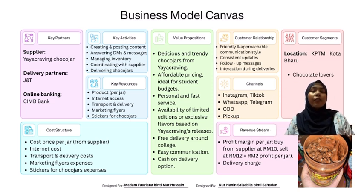So now let's begin with our customer segments, or who am I actually serving. My primary audience is made up of students and young adults aged 18 to 50 of all genders living around KPTM Kota Baru. These customers are typically chocolate lovers, people who enjoy sweet snacks between classes, during assignments, or just for a quick trip. What they all have in common is their love for trending food, their use of social media, and their need for affordable indulgences. So, this product is designed specifically for them.